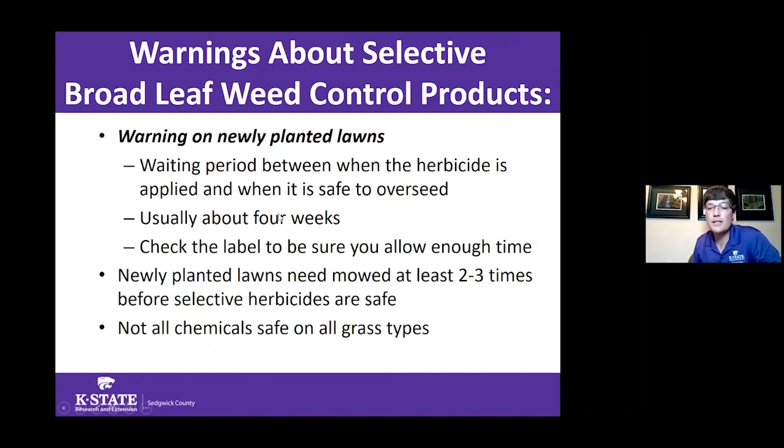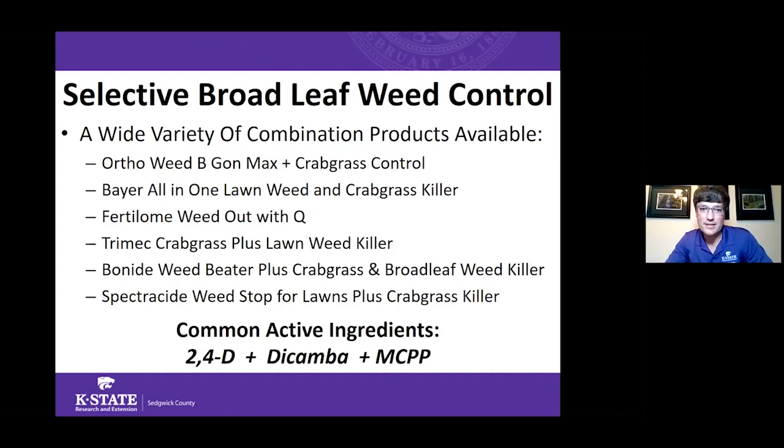So always read the label and check for the section of the label that talks about planting intervals, or when it's safe to plant grass seed after applying this product. Most newly planted lawns, after you plant the grass seed, need to be mowed at least 2 to 3 times before those selective products are safe on those new grass seedlings. Even though the product may be safe to apply to tall fescue, it could still damage your baby grass seedlings because they're just a little more sensitive. And keep in mind, not all grass chemicals are going to be safe on all types of plants.